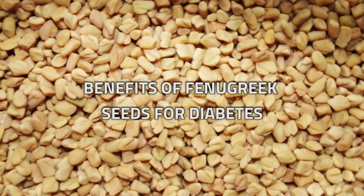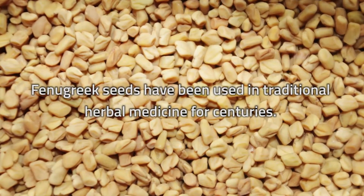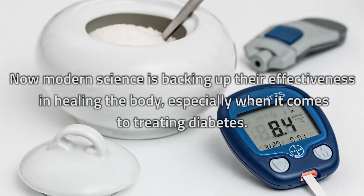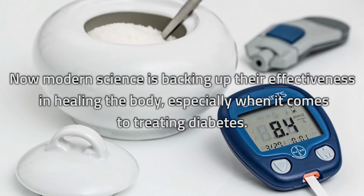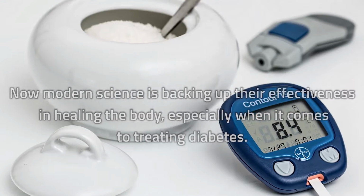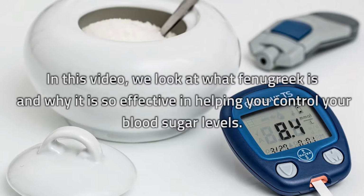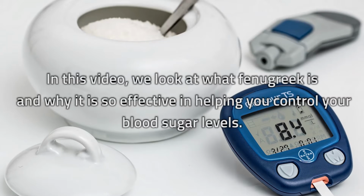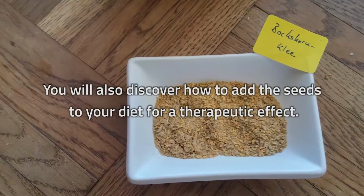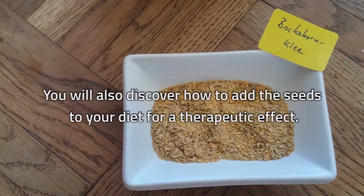Benefits of fenugreek seeds for diabetes. Fenugreek seeds have been used in traditional herbal medicine for centuries. Now modern science is backing up their effectiveness in healing the body, especially when it comes to treating diabetes. In this video, we look at what fenugreek is and why it is so effective in helping you control your blood sugar levels. You will also discover how to add the seeds to your diet for a therapeutic effect.